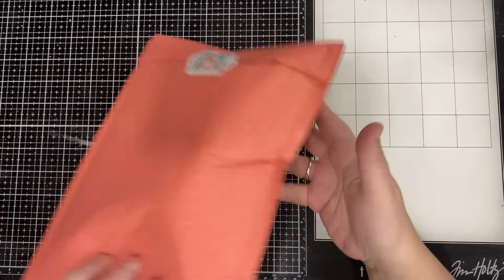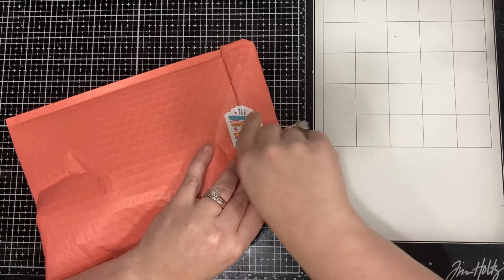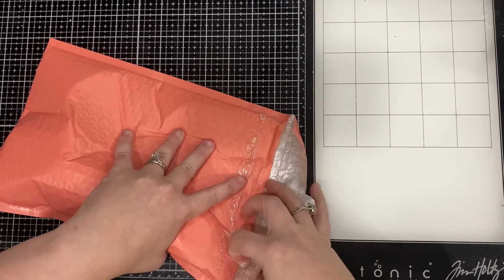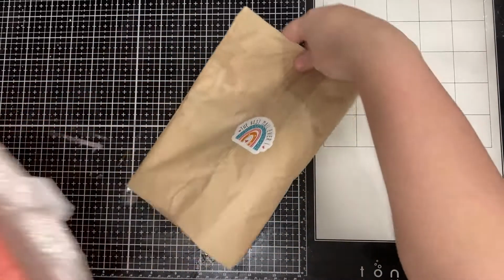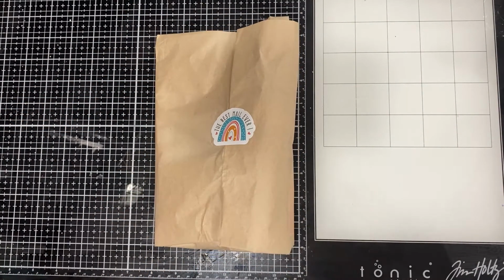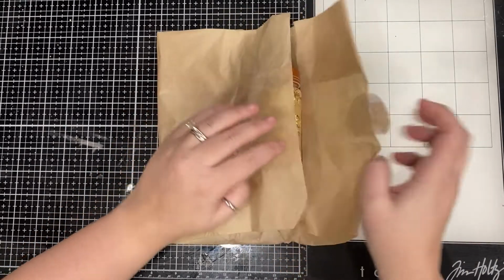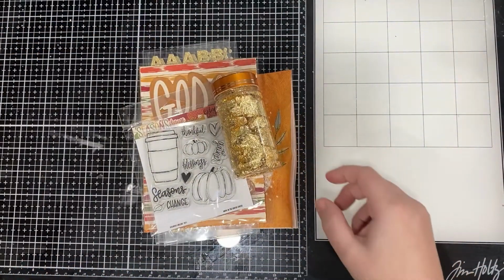October Bible Journaling Kit. This is what the package looked like. Let's get in. I haven't opened one of these yet. I mean, I know what's inside, but I haven't opened one yet, so I'm excited. All right, so once again, we have the cute tissue paper that is enclosing all of October's goodies. Oh my goodness, how exciting is this?